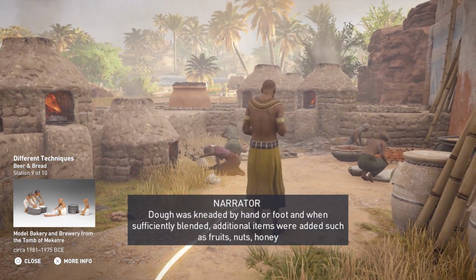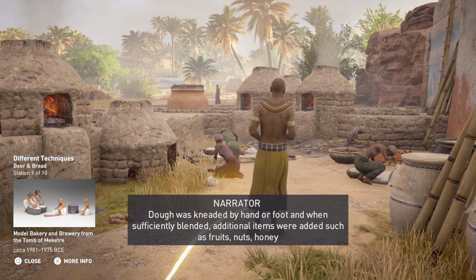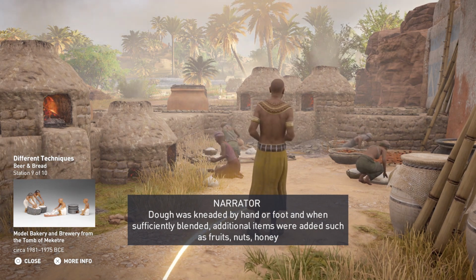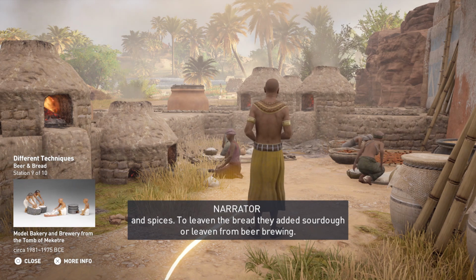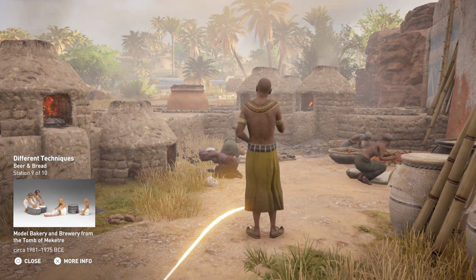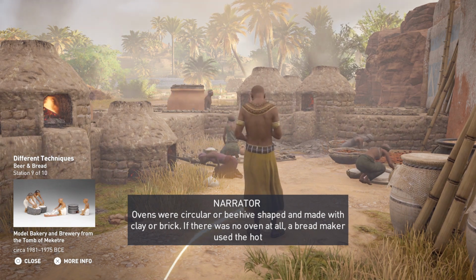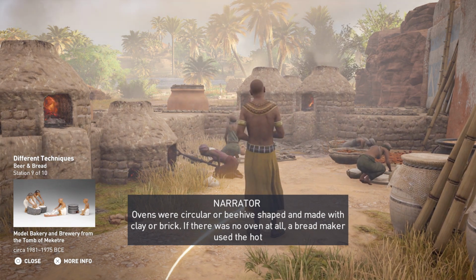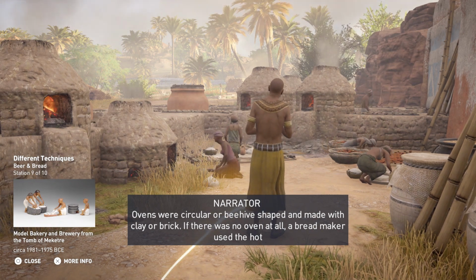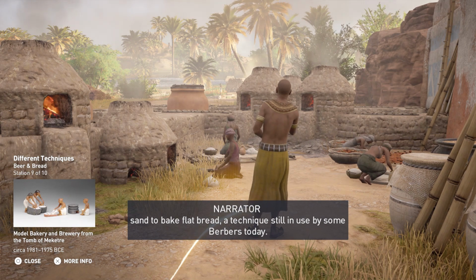Dough was kneaded by hand or foot, and when sufficiently blended, additional items were added, such as fruits, nuts, honey, and spices. To leaven the bread, they added sourdough or leaven from beer brewing. Ovens were circular or beehive-shaped and made with clay or brick. If there was no oven at all, a bread maker used the hot sand to bake flatbread, a technique still in use by some Berbers today.